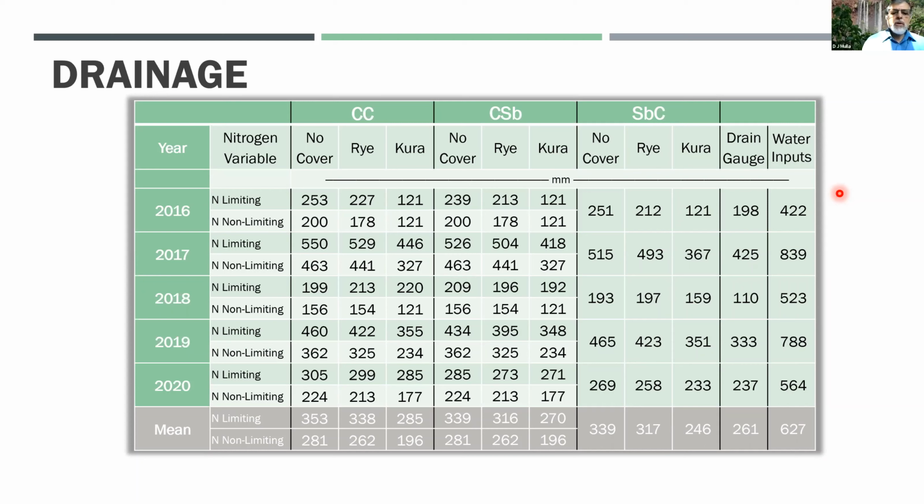I'm just wondering, your drain gauge seems to be quite a bit higher for 2017 than it is in other years because of the wetter climate, but still those numbers are about 100 millimeters higher than what we're getting for the same year with more of our process-based modeling. So I guess I'm wondering what levels of uncertainty do you have in some of the components here of your water balance?